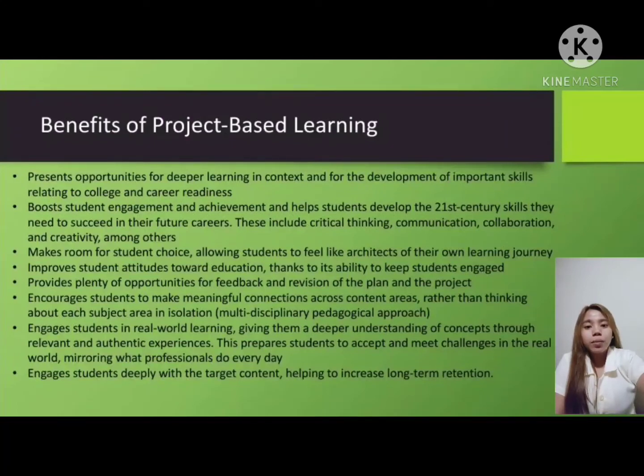It encourages students to make meaningful connections across content areas rather than thinking about each subject area in isolation. It engages students in real-world learning, giving them a deeper understanding of concepts through relevant and authentic experiences. This prepares students to accept and meet challenges in the real world, mirroring what professionals do every day. It engages students deeply with the target content, helping to increase long-term retention.